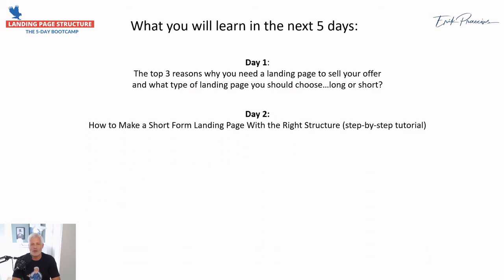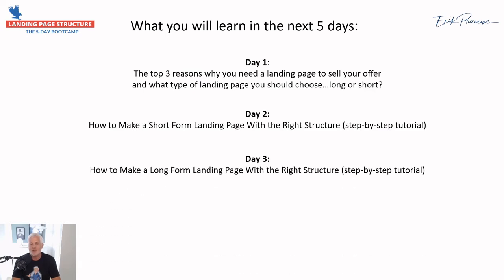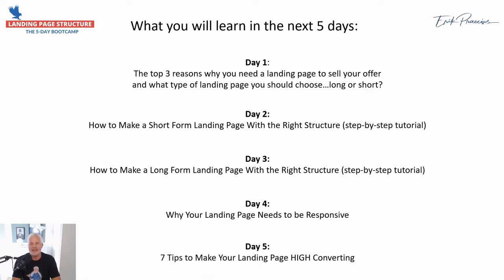Day 2, we will make a step-by-step on the short form. On day 3, we will take a step-by-step on the long form. And day 4, we will talk about why your landing page needs to be responsive. And day 5, you will get 7 tips to make your landing page high converting.